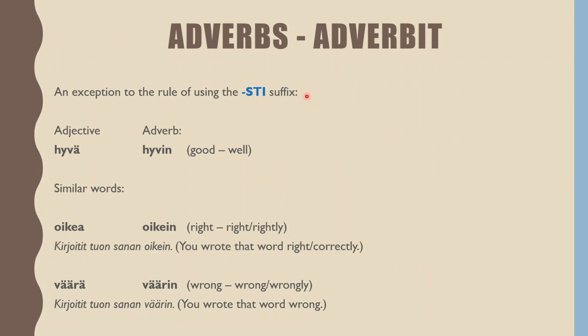There are a few exceptions to this rule of making adverbs from adjectives with the sti suffix. The adjective good, hyvä, becomes hyvin, just as in English, good becomes well. Right, oikea, becomes oikein. For example, kirjoitit tuon sanan oikein. You wrote that word right or correctly. In a similar vein, its opposite, väärä, wrong, becomes väärin. Using the same sentence as with oikein, kirjoitit tuon sanan väärin. You wrote that word wrong.